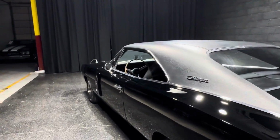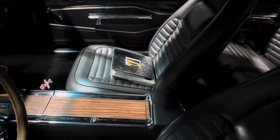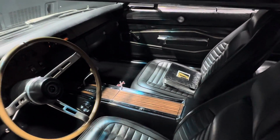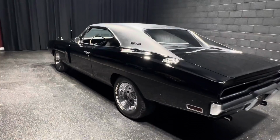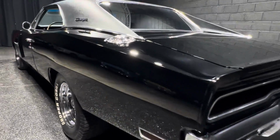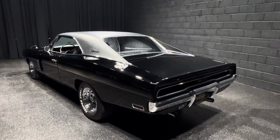This car is simply beautiful, guys. There's the book there on the passenger seat that goes through the restoration. As you can see here, look at this reflection. Beautiful, beautiful 70 Dodge Charger.